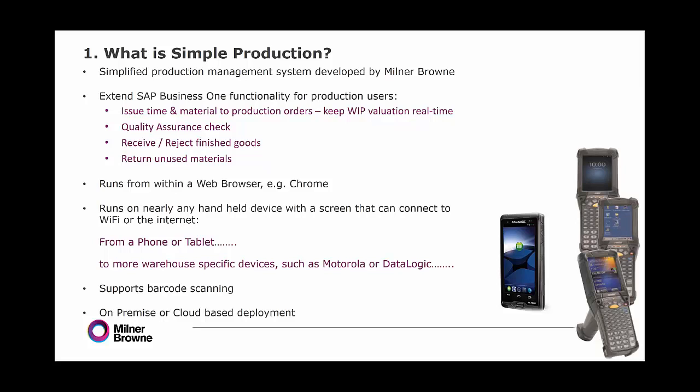So first of all, what is simple production? It's a solution that we have developed at Milner Browne. And as I kind of hinted at earlier, it's a tool that you can use to go and issue material to production orders and record any time. So anyone who is upgraded to the necessary version to know about the concept of resources in Business One, you can build resources into your bills of material. What this tool will allow you to do is actually issue time for those resources against particular production orders. And we'll be able to go and see that inside the demonstration.